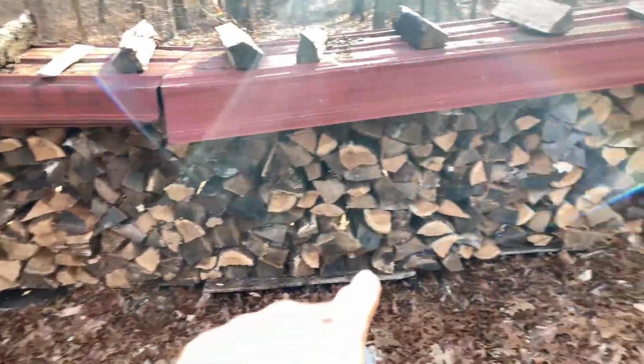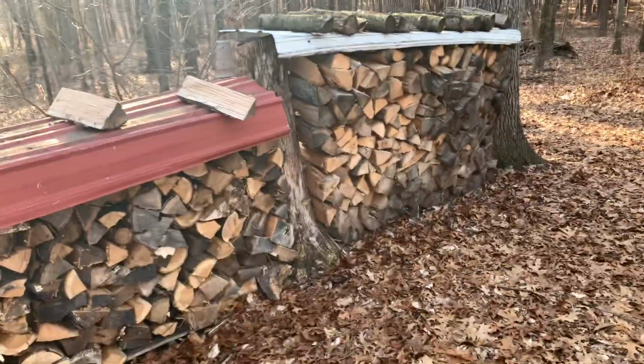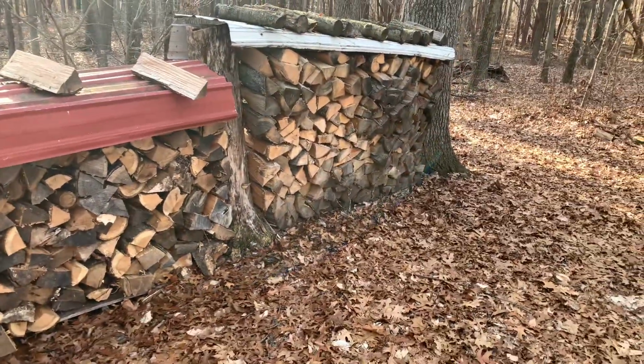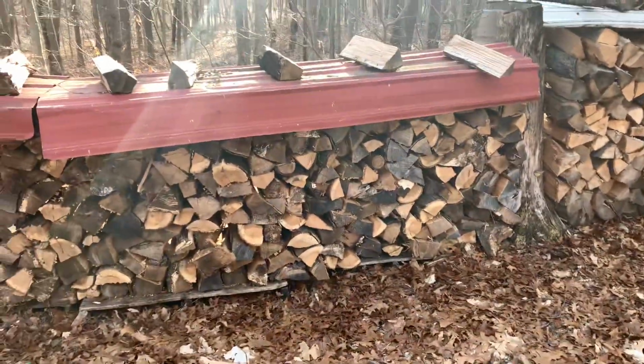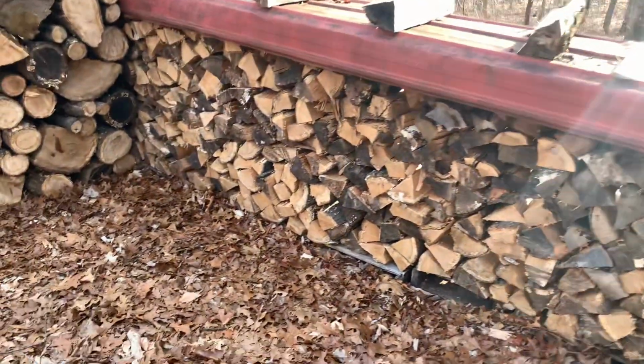And I would say that this summer 2023, that's a year older, but that was cut green in the middle of summer when the staff was running it. I don't think it's quite dry. So this looks like stuff I could sell right now.